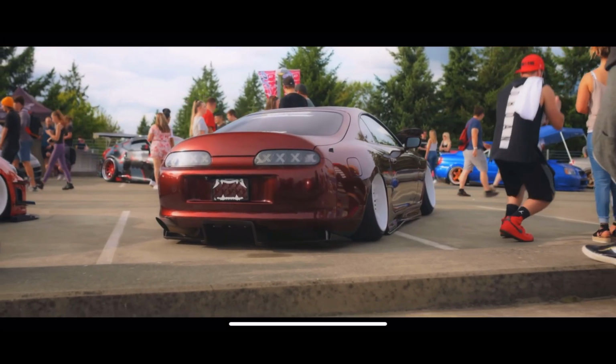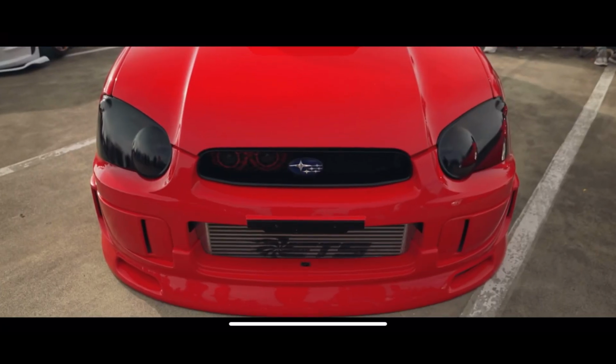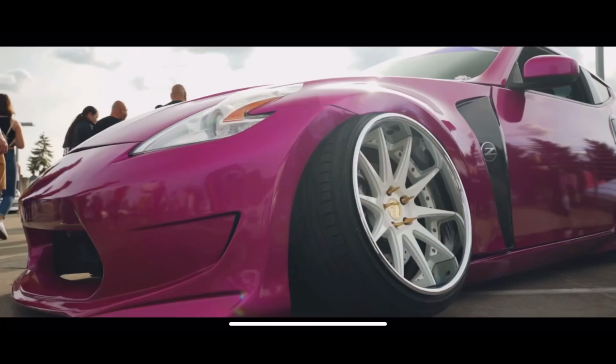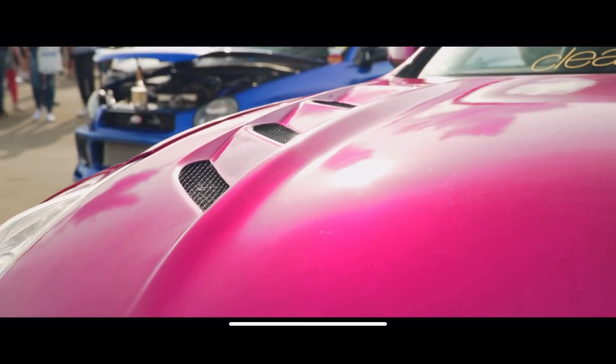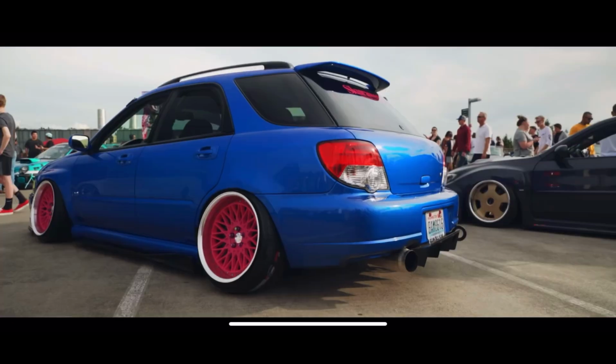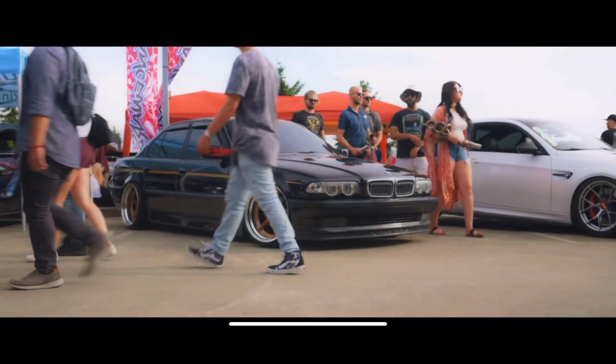So we have a total of 21 more builds to go, but I'm going to do 8 today and then maybe the last bit next time. But probably by the time we do the next batch, there will be enough to do a third batch, so we'll probably just split it up into 2 then. But that's what we're doing today, reviewing 8 of your wonderful, beautiful builds.